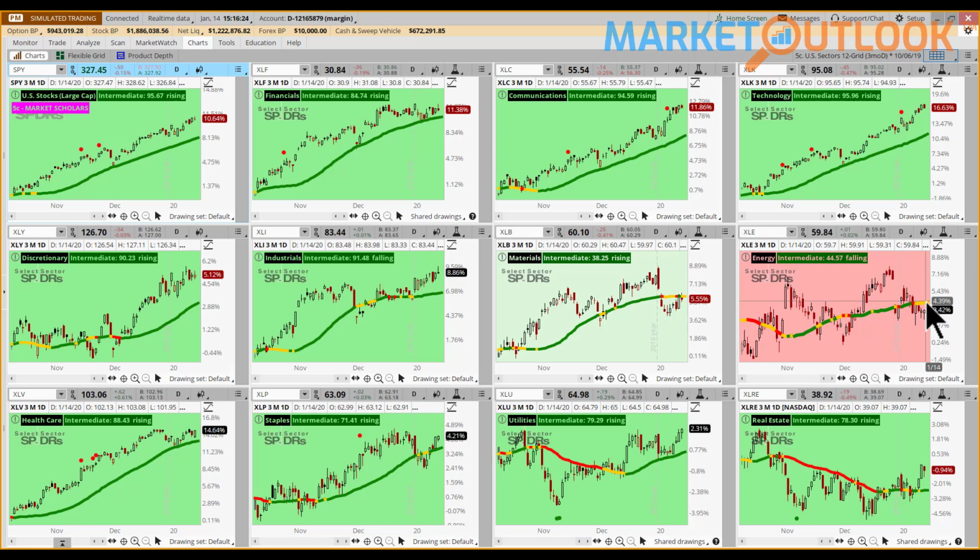Price is still below a moving average in this case. Whereas you look at the rest of the charts and the vast majority of the other sector charts on the board here, you do see price above its moving average. So energy is the one that just cannot seem to get out of its own way.